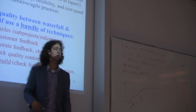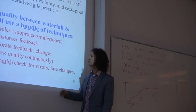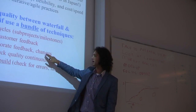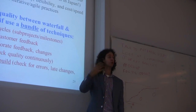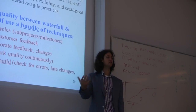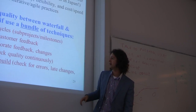Yeah, so here you see a nice combination of different techniques you can use, for instance, to prevent the waterfall problems. So short development subcycles, early prototypes, frequent builds to incorporate feedback and changes. One thing that I've noticed with customers is that if they see progress constantly, they're happy. But if a customer sees that, hey, I said change this and this and that, and it wasn't changed, then obviously the customer gets more and more annoyed.